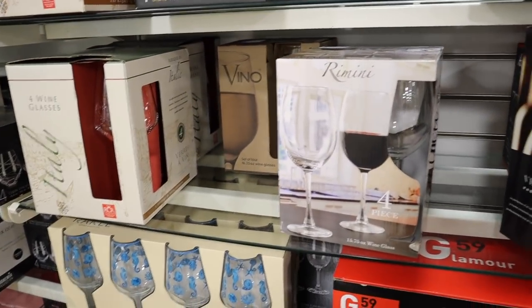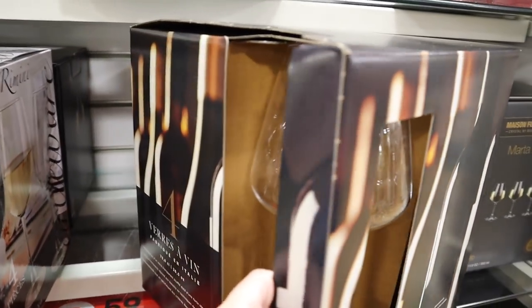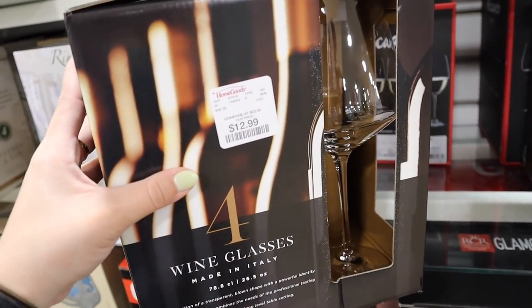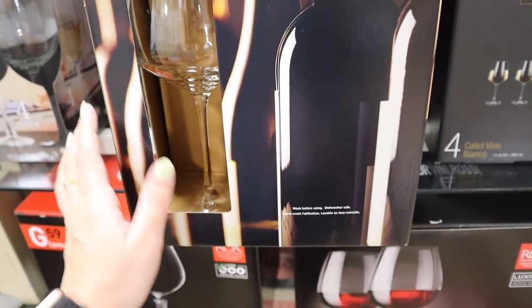Peeking at wine glasses, and I really, really like these ones. They're obnoxiously large red wine glasses. They're really nice, four of them for $12.99. But I really, really like those ones. They are made in Italy. I don't know, I kind of like them.